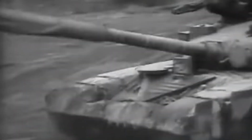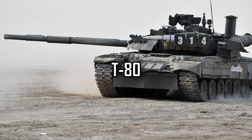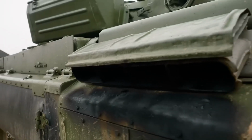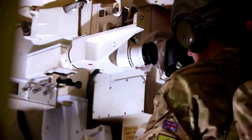Following the T-64, the T-72 and T-90 tanks emerged, and a special, high-speed tank, the T-80, powered by a gas turbine engine, was developed and labeled the breakthrough tank. Despite consuming a significant amount of fuel, it could be quickly started even in the coldest weather and deployed towards the western borders. But let's get back to the automatic loader.